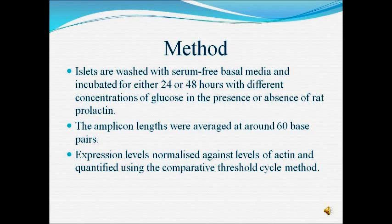The islet RNA was then isolated as well as INS1 cell RNA, which was reverse transcribed. The amplicon, which is a piece of DNA formed from natural or artificial amplification events, lengths were averaged at around 60 base pairs. All the primer pairs spanned introns. Negative controls were processed without reverse transcriptase, and all the samples from a single experiment were run using a single polymerase chain reaction mixture. The expression levels were normalized against levels of a protein called actin and were quantified using the comparative threshold cycle method.